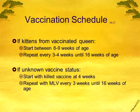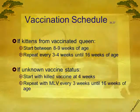If you know the queen has been really well vaccinated, they don't need that first vaccine until they're 8 to 9 weeks of age because they're going to have good immunity from mom. And then you can just start with the modified live. But this is the only time that I will tell you to use a killed vaccine in your cats, is if you're not sure what that queen had, you need to get some protection into those kittens, especially if you're having an outbreak.